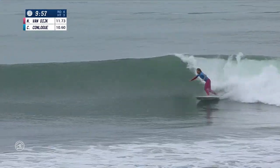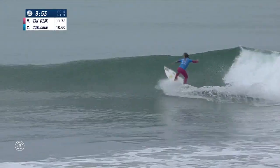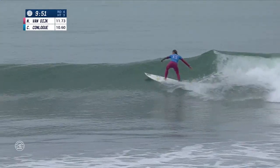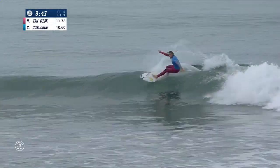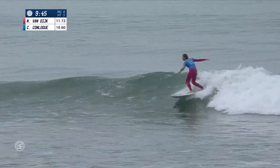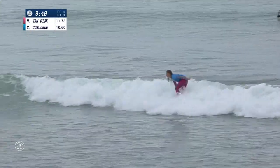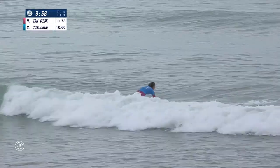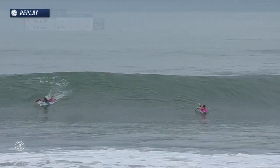First turn, solid, nice punch off the top. Jams it harder off the lip, and now Conlogue finding the flow. Ton of power, changing up the rhythm with a little layback carve. Frontside wrap again, maxing in the maneuvers. She'll drive all the way through an inside roundhouse cutback to finish. One of the better looking rights we've seen in the matchup. Which gave her the lead.